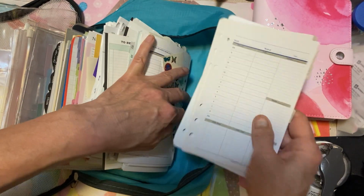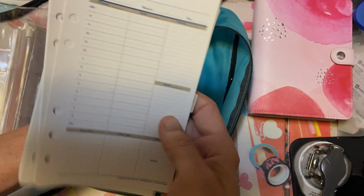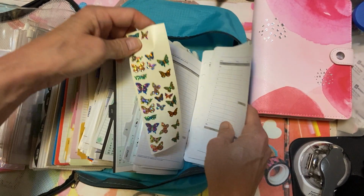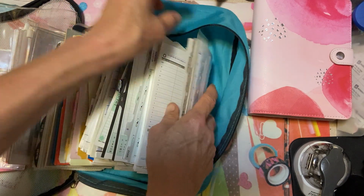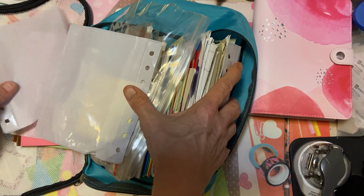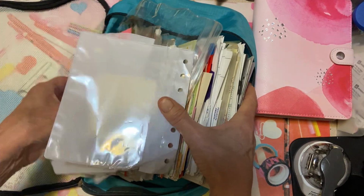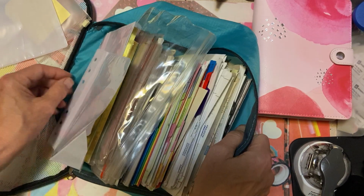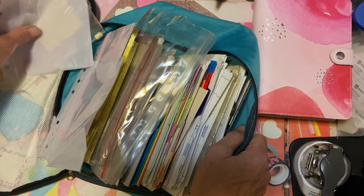Completely different. And then, you know, these kind of setups. And what's this? Oh, butterfly stickers. I love butterflies. They're in absolutely everything. And then I even have more than this, folks. I mean, this is a good portion of it for sure. But I have more. I just wanted to show you how I stored them.